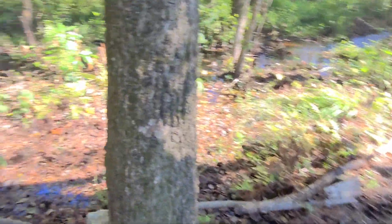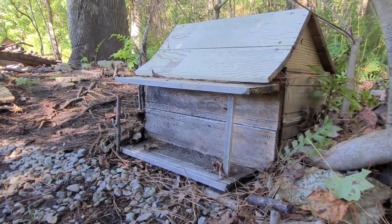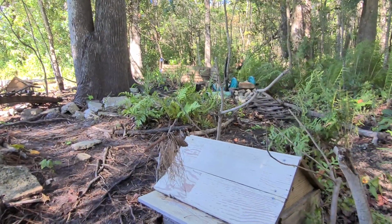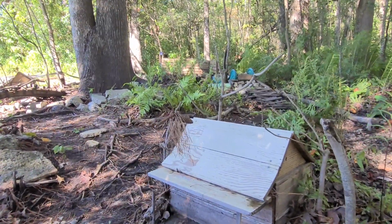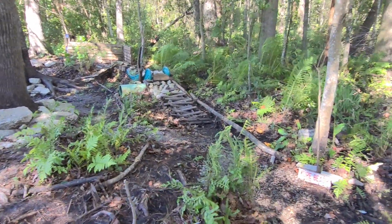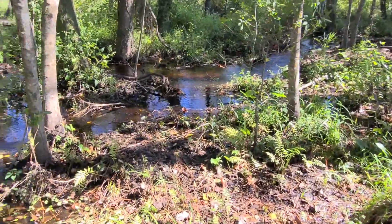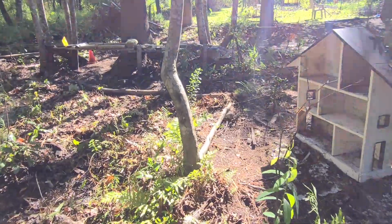So, with this skeleton house I have here, I had a little patio set on the front of it, and both of the chairs and the table floated off down to where that little fence line is. I found the chairs, but I did not find my little table. It's probably floating around somewhere, or buried under some leaves. I didn't really look that well. But anyway, as you see, the water's back down. Not too bad.